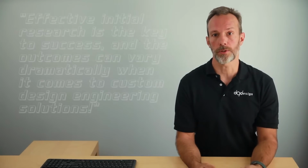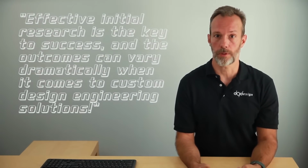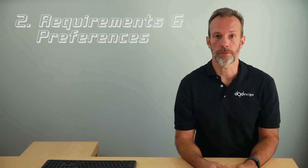Effective initial research is the key to success, and the outcomes can vary dramatically when it comes to custom design engineering solutions. So if you didn't find a fit or you're just confused, then a custom solution may be in order. Step 2. Requirements and preferences.